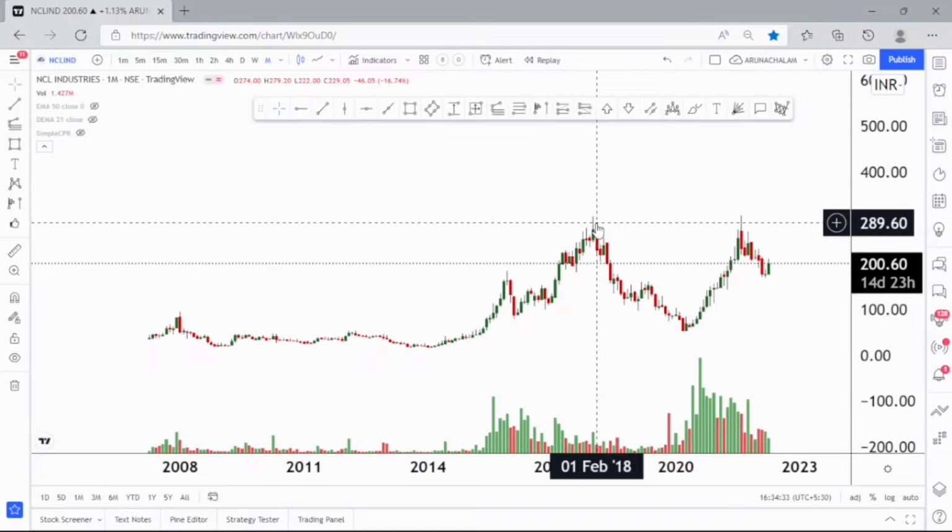So entering the stock for long term is also preferable, and the stock also gave a bullish signal on the long term chart. So just understand, usually the long term charts are not for technical analysis purposes, it's just to understand, but never enter the stock for long term based on the charts. Just analyze the company and understand the business and then enter the stock for long term.